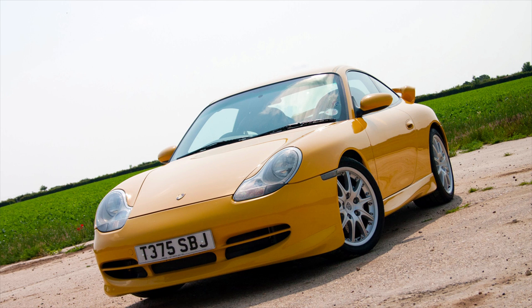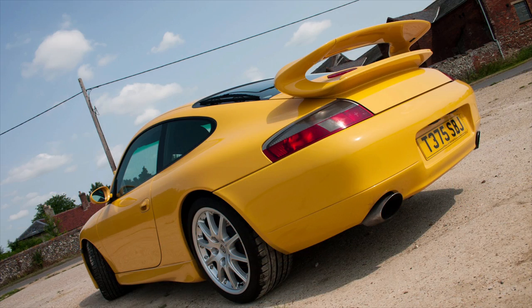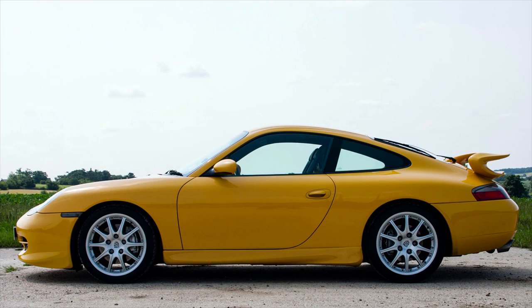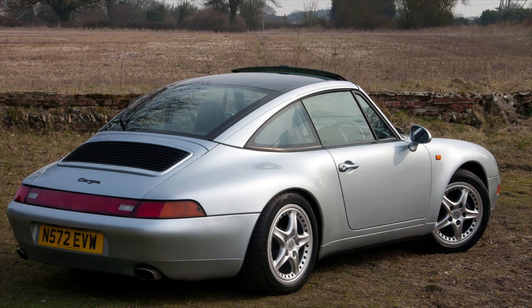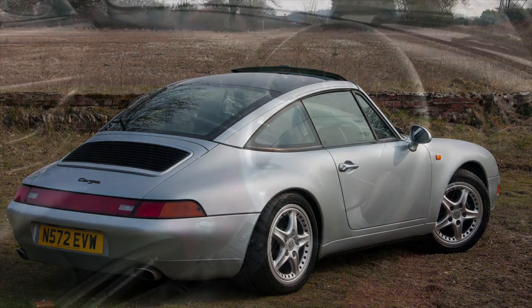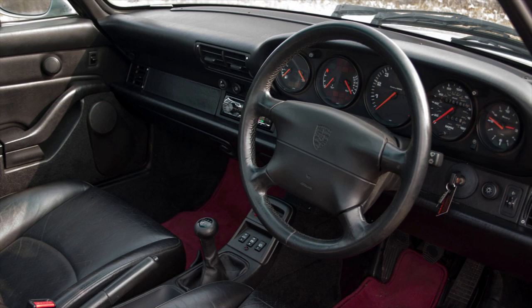Shortly after that, I had a half share really in a 911. It was a bright yellow 996 C4 with the GT3 body kit. It was in lovely condition and I really, really liked it. At the same time, I was also helping to do a rolling restoration on a 993 Targa. So for about 6 months, I was in the very fortunate position of having both the 993 and the 996 on the driveway at various points in time, and it gave me a real good opportunity to compare and contrast what are fairly important models in Porsche's history.